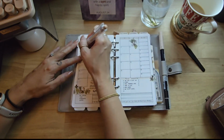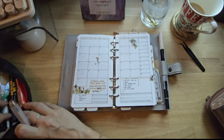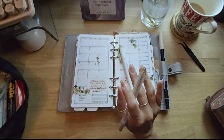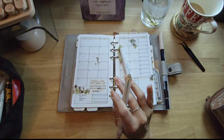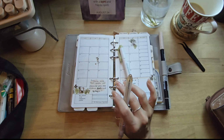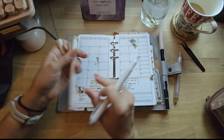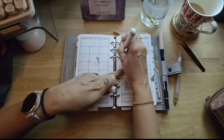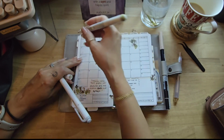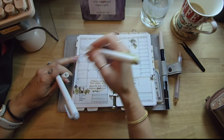I do want to update here or add in here that I want to do my bills. So just making sure that all the bills and finances are updated. And there is something important happening on the 4th or the 5th, I think it is. So just gonna add a dot there to write that. And then for my monthly finances, I try to do it at the beginning of the month. So that will be there.